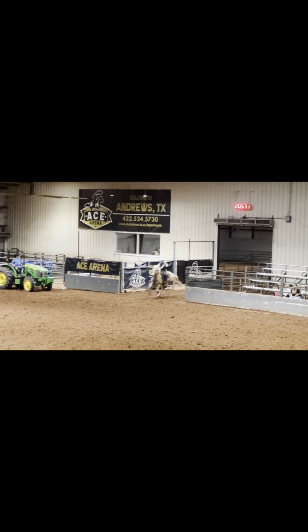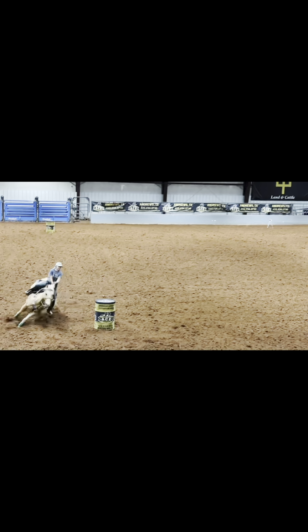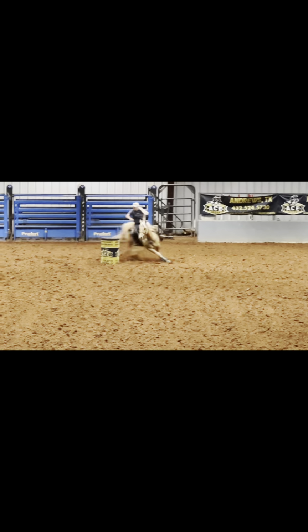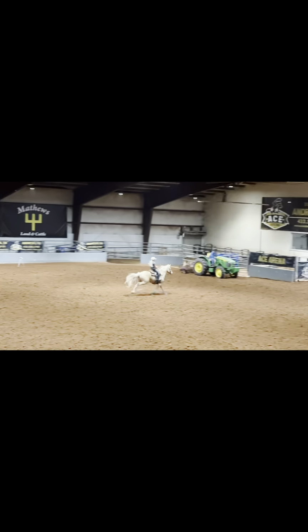Little Bit, aka LB, is my most seasoned horse. He's 13, and we went out there. I thought he was running a lot faster than he was. We were kind of just loping, but he made a really good gentleman's run for me, and that was really important to just have a confidence building run, because he has been off the barrels for about a year now, and we also have not done any practicing. So I was actually really happy to just have a clean run. We ran a clean run, and we won money. Winning!